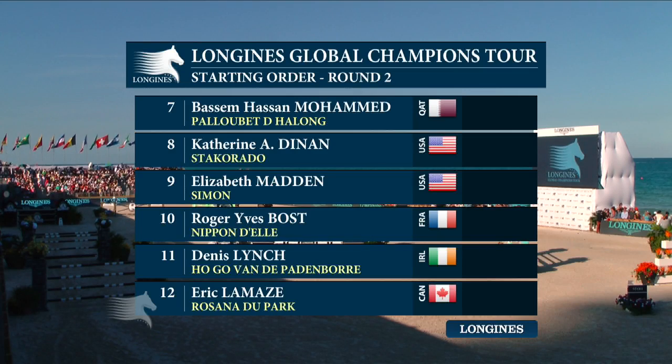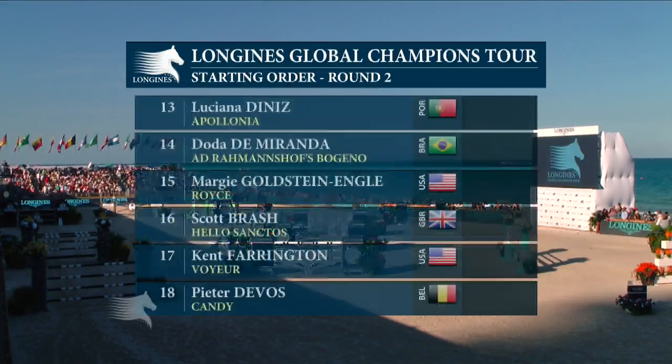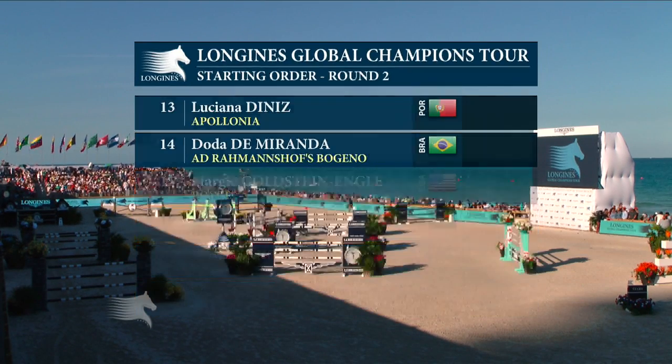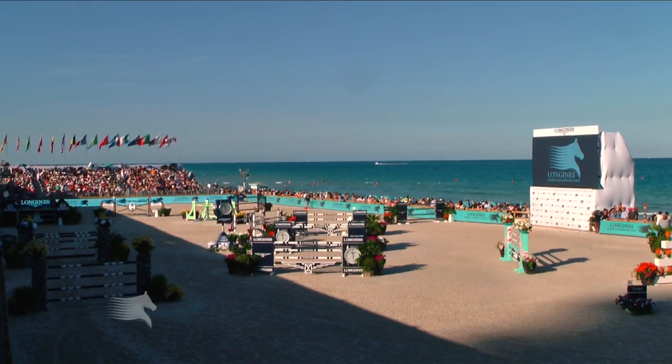Clear round in the second round. If they can hold on to that again, jump another clear, or we go forward to a jump-off. Bassem Hassan Mohammed of Qatar. Several for the USA, including Royce with Margie Goldstein-Engle, the local girl here from Miami. The world number 1 defending champion Scott Brash and Hello Sanctos, and then finally Peter de Vos and Candy to feature in the second round as the last to go, and impressive they looked indeed.